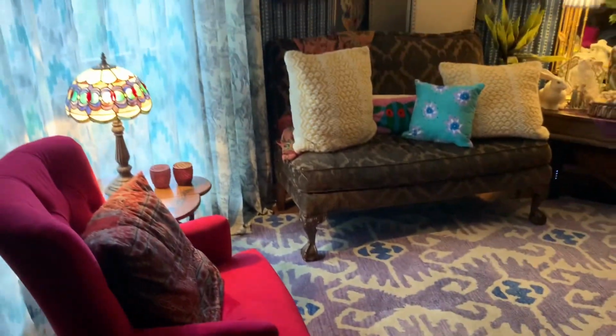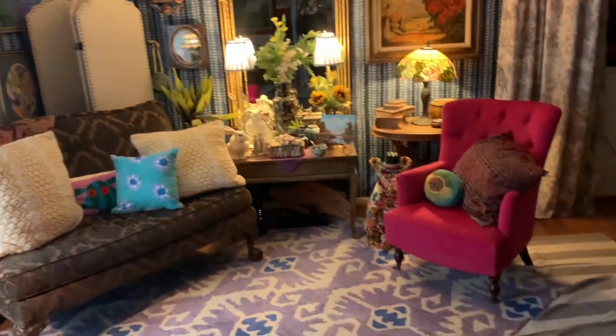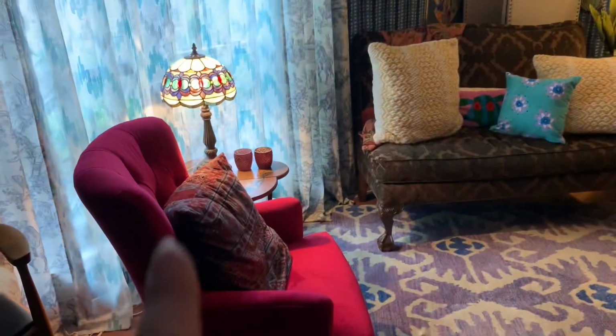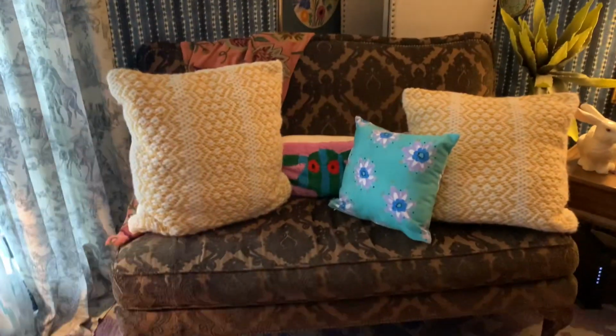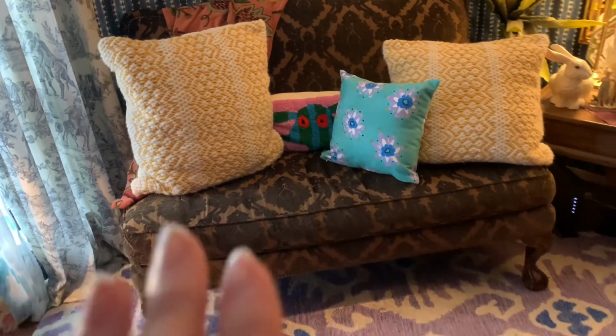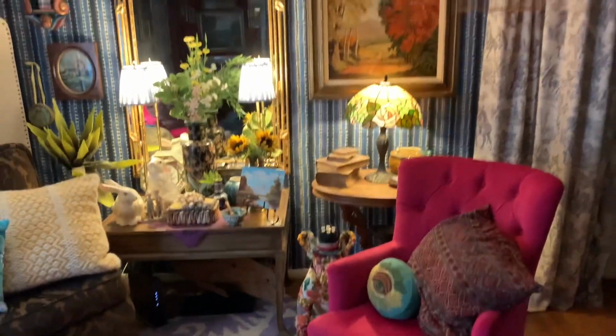This is my front parlor area. And here we have these two chairs. I have this chair, this matching one, and then we have this sort of sofa. In previous videos, I was thinking about maybe moving this to the living room. I think it might be too big, so we're just gonna do the chairs first and then see what we can go from there.